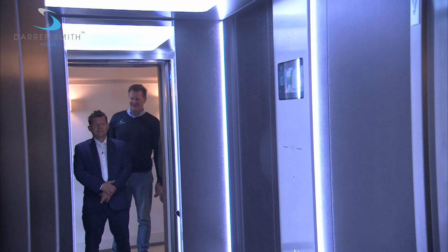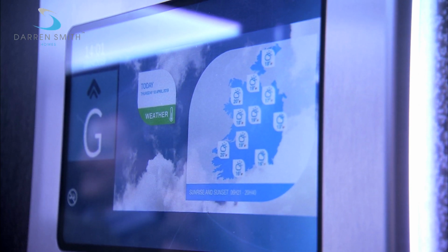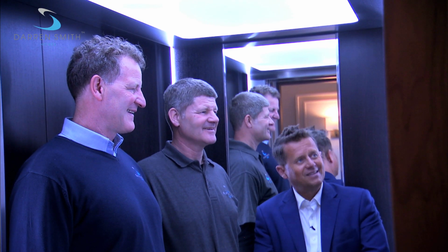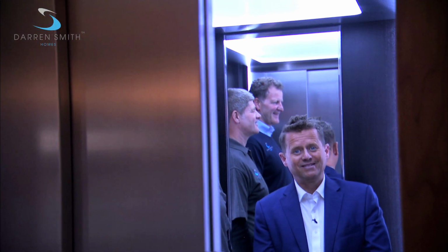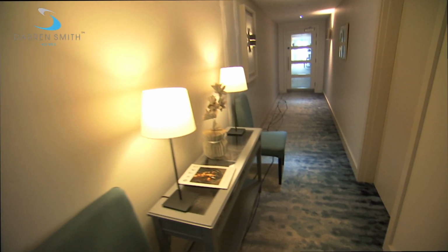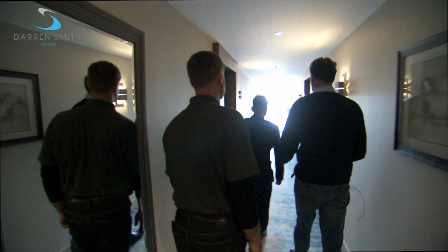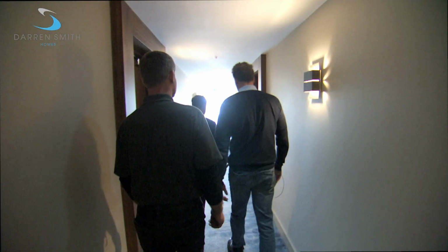There we are, the lift. Ah, yes, the screen with the weather forecast there. It's looking good tomorrow on the in-flight service here, on the screen in the lift and going up. Doors closing. See you in a minute. So this is the communal hallway for the residents. Pictures, mirrors, that homely feel, ahead of arriving at your main door.